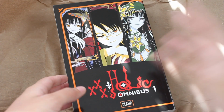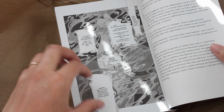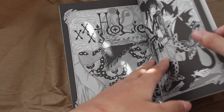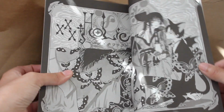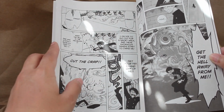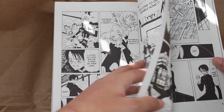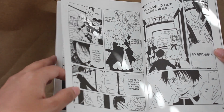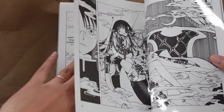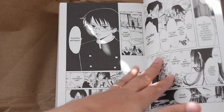Before moving on to the rest of the haul, I just wanted to talk a little bit more about xxxholic. It's a really hard title for me to say, but it's basically a supernatural story where there's a high schooler who is able to see spirits that others can't. And so it's something that plagues him and really gets in the way of his life. And I believe that by chance he runs into this shop where there's a witch who says they can grant wishes. And I haven't read this series yet, but I'm assuming that he wishes for some type of help in regards to seeing spirits.